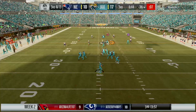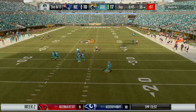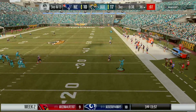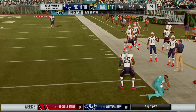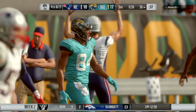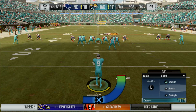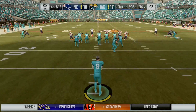On third and long, it's Bortles. Escaping the pressure right. And he couldn't hang on to it through the contact. Incomplete. You can tell they were hoping for a flag there offensively. Several on the sideline motioning, hey, why not a penalty? Why not a penalty? What did you see?